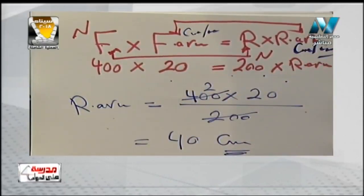So again, I'm sure now that lever problems became easier. Why? Because we practice more and more. So now I have only one problem, the last problem today in this episode, which deals with the balance.